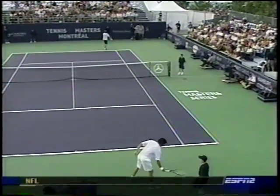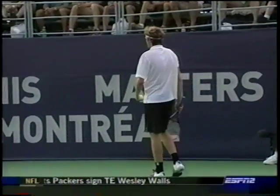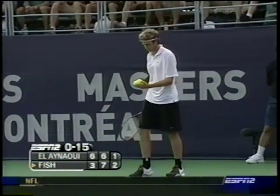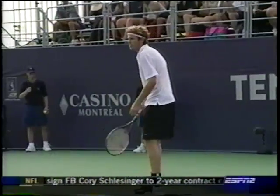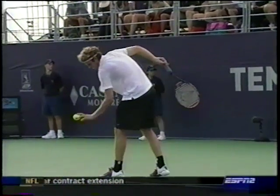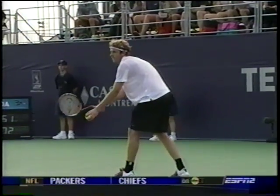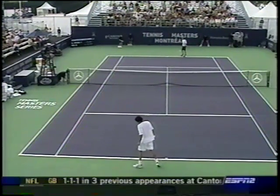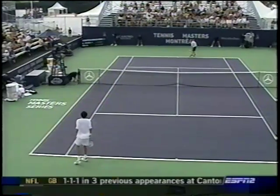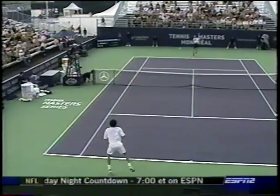I think Mardy Fish is one of these guys that you're going to look to on the American side who could really break through. You're talking about James Blake, Taylor Dent, Jennifer, but I like the way he hits his two-hand backhand. I like the way he approaches the net, serves and volleys just to keep his opponents guessing all the time. And I'm digging the black socks. I mean, you got to come out with some flair. Anyone can wear just the typical white country club. Look at this guy, showing a little color out there, trying to be cool.